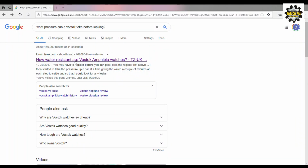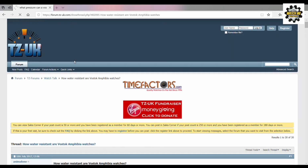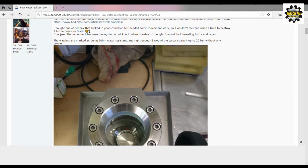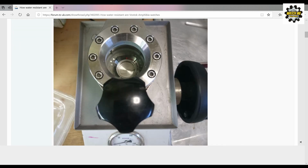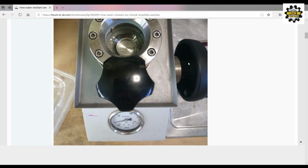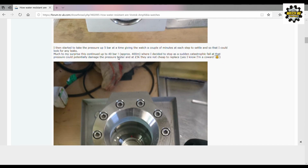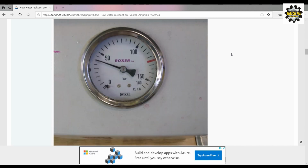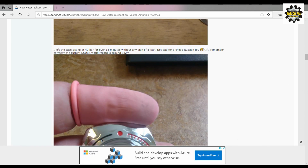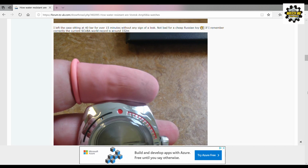So how deep can a Vostok really go? Well, unless you are an amazing scuba diver, you're never really going to know, but you can, on dry land, put it in one of these testing devices. And once you put it in here, you can slowly increase the pressure to see what a watch is capable of taking. This person thought, to save risk of blowing their machine up, they'd be tentative and put it at 40 bar, which is equivalent to 400 meters, double the stated rating. And this watch managed to take that, no problems, no leaking, nothing.